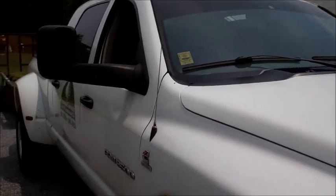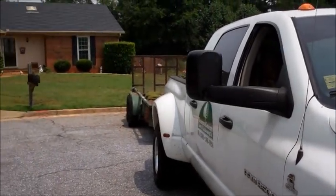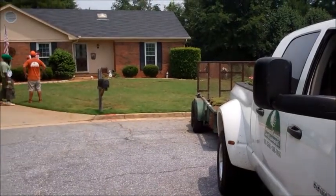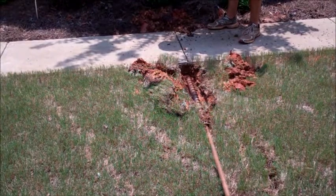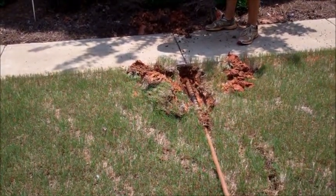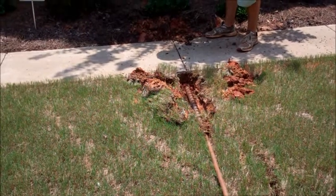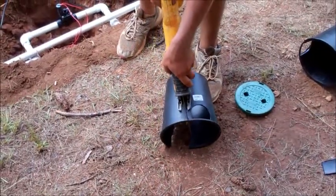If we need a particular piece of equipment to get a job done, we're not going to jury rig something up to get it done. We're going to go get the right piece of equipment to get the job done. So that makes a big difference in our job. When you've got the right stuff to work with and have everything you need at your disposal, it helps you be more efficient and helps you do a better quality job.